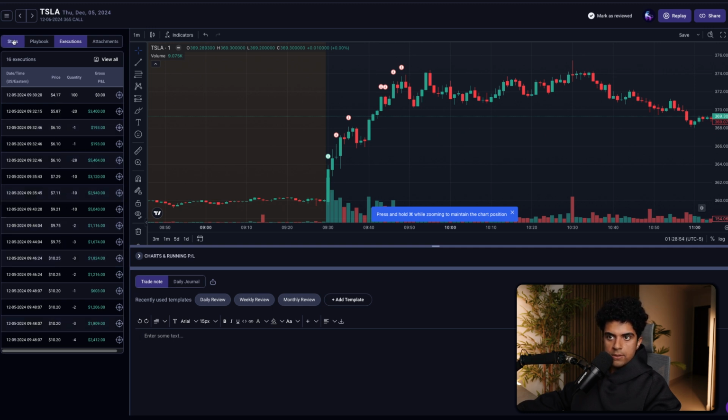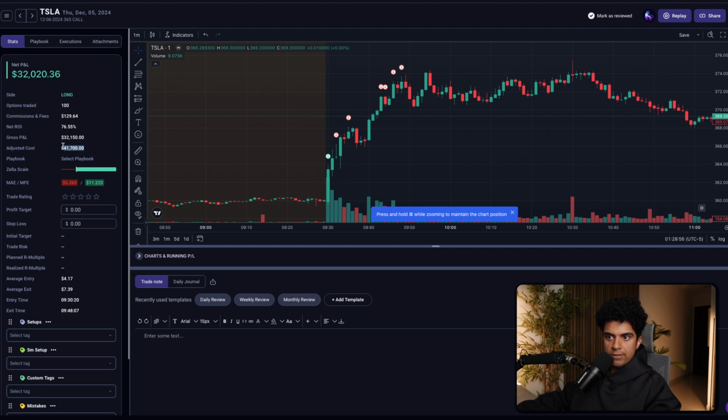So on this trade overall, my investment was $41,700. I made $32,000, which is approximately a 77% return. My stop loss was basically 3.6 on the premiums because my entry was 4.17. So as I mentioned, my risk was $5,700 and I made overall how much? $32,000, which is a 5.62 R.